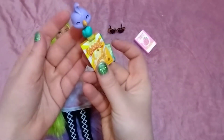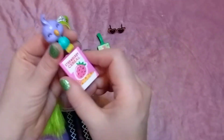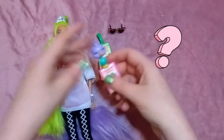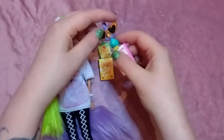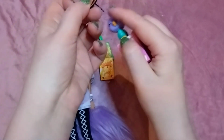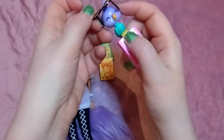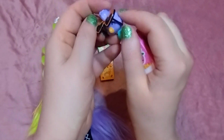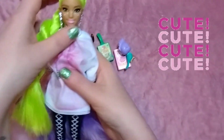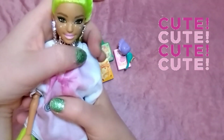This is kind of cute. This is cute, like a parrot on the cereal boxes. Like, okay, why? It's cute with the parrot with the cereal boxes. It's cute, but it's like, what? Oh. Okay, the glasses are supposed to be able to attach to the bird. Okay, it's all very cute. It's all very cute, and she's colorful.